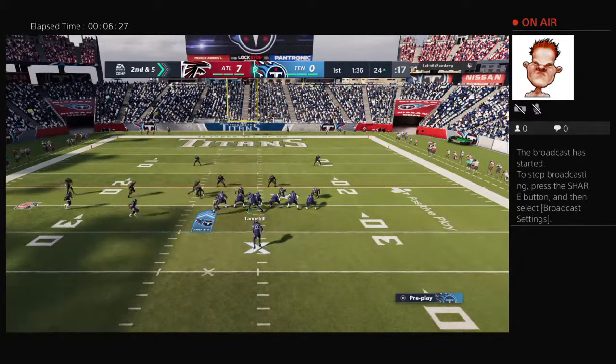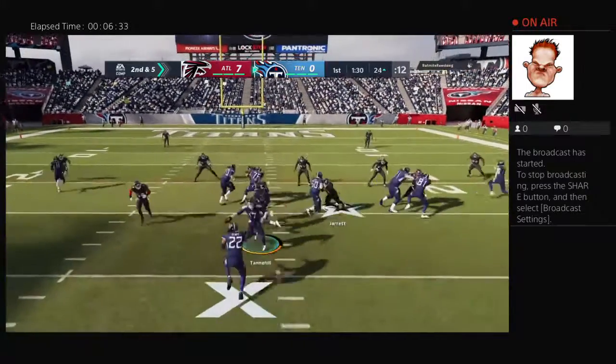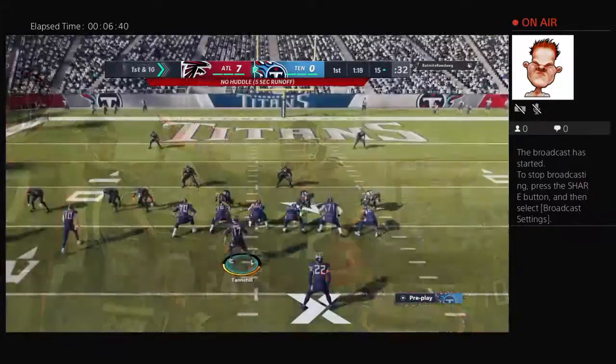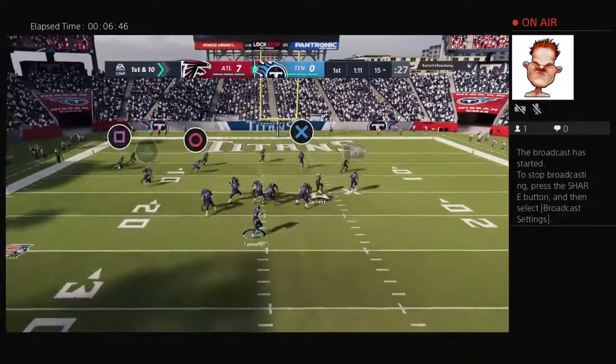Play. 43's the mic. Watch the slants. Watch the slant. Watch twins. This is Henry. And taking it to the 15-yard line before he's brought down. It's a first down on a gain of 10. Line of scrimmage, the 15. It's 1st and 10.